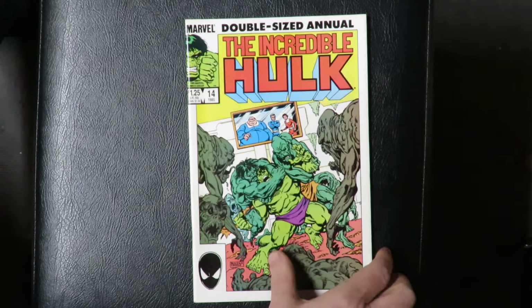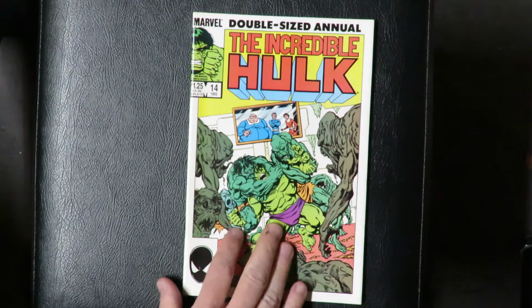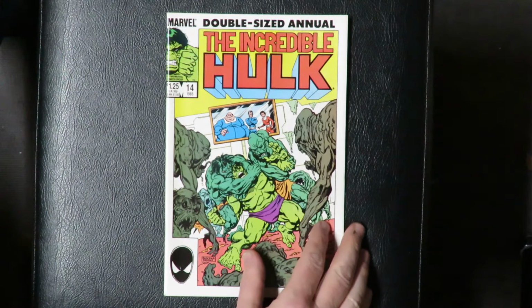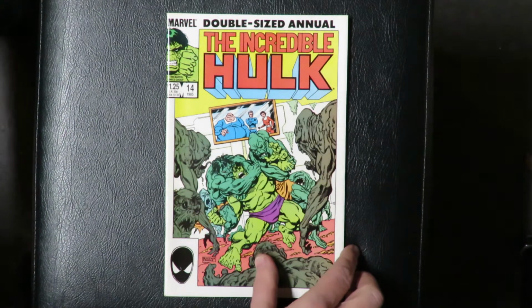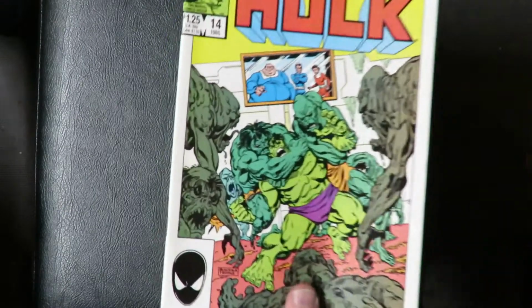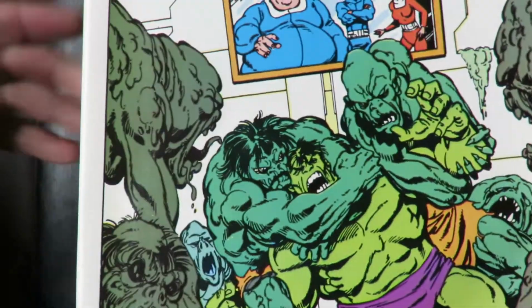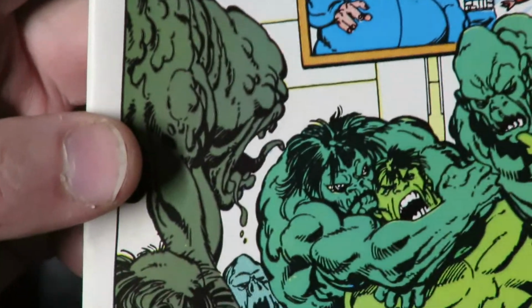Here is what we have for you tonight: The Incredible Hulk, annual number 14 from 1985. The reason I dug this one out is because in one of my Facebook groups, someone happened to mention that this was one of their favorite issues. And I was like, this is from when I was just stopping buying The Incredible Hulk, so I wasn't sure if I had it or not. But I went to my Hulk shelf, and sure enough, it was there.